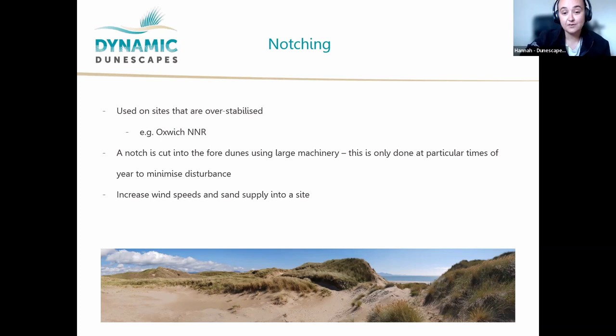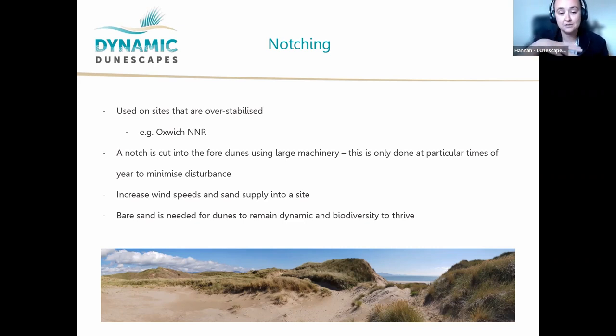And it allows an increase in wind speeds through the site and sand supply to site areas that wouldn't have had it previously. And bare sand, as we covered, is needed for dunes to remain dynamic and for biodiversity to thrive. So you can see there's a big difference from picture one to picture two of how much bare sand was open and actually what the community of vegetation might look like.